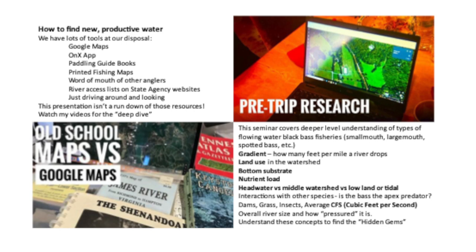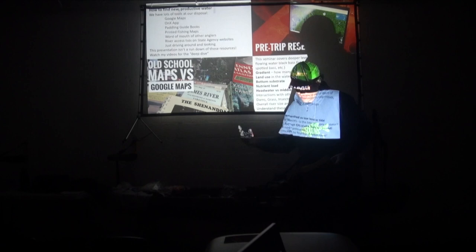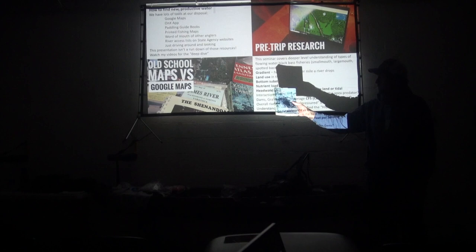Paddling guidebooks. There's a couple at the register. There's a guidebook on our different rivers. What's the author? Is Fletch in here? He stepped out. Go to the register. There's one on the Flint, the Chattahoochee, and the Okmulgee, I think. I brought one here. This one's local to me. Pennsylvania is the Keystone State. This is Keystone Canoeing by Edward Gertler.